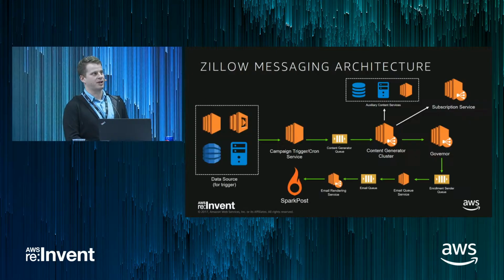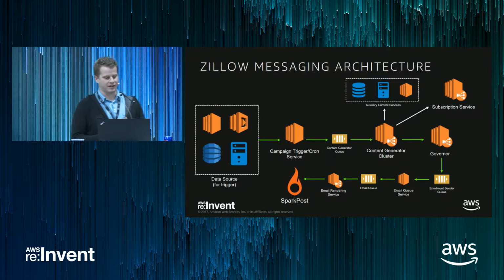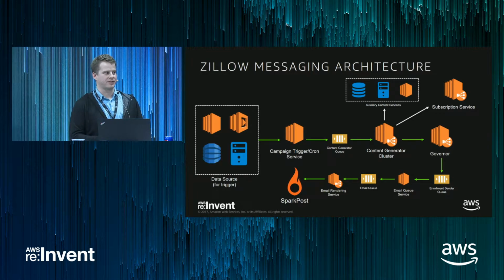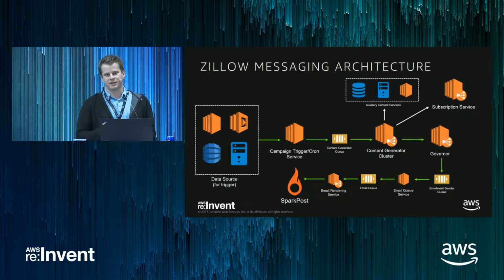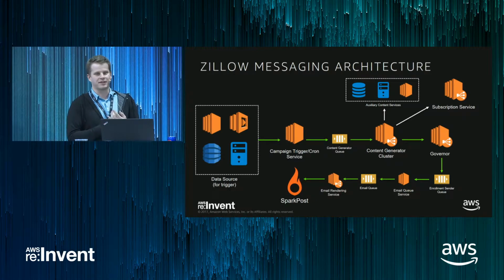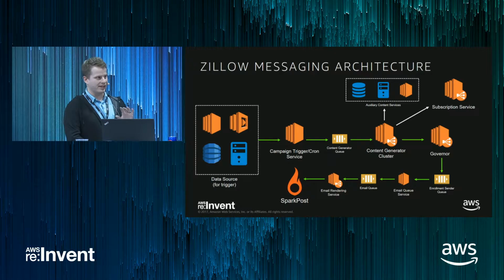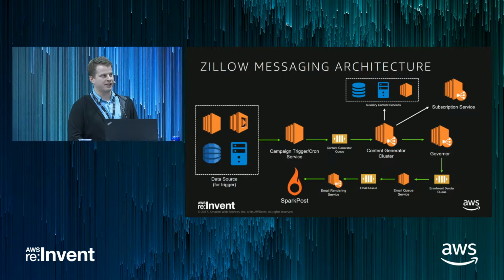So to take a snapshot into our architecture, this is a big view of it, but in short, everything is driven through queues and through microservices instead of a single giant monolithic application that is responsible for generating content, hitting APIs to get data, enqueuing that message, rendering that message, and eventually sending it off to the user. So this is an incredible leap forward for us, and it improved our reliability in our infrastructure in a big way.